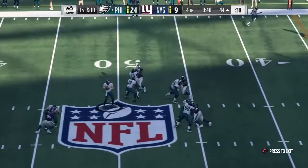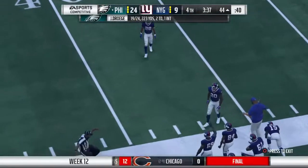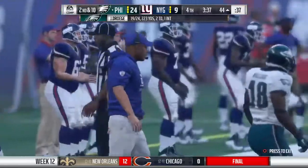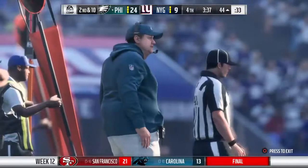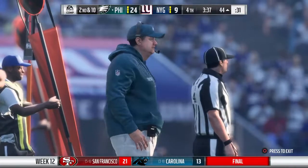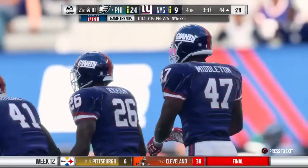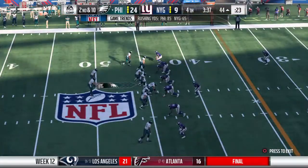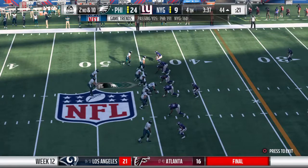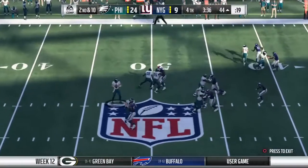They'll try and start this drive in the air. And this is incomplete. Offense still needing 10 yards. Second down. Now back to throw.